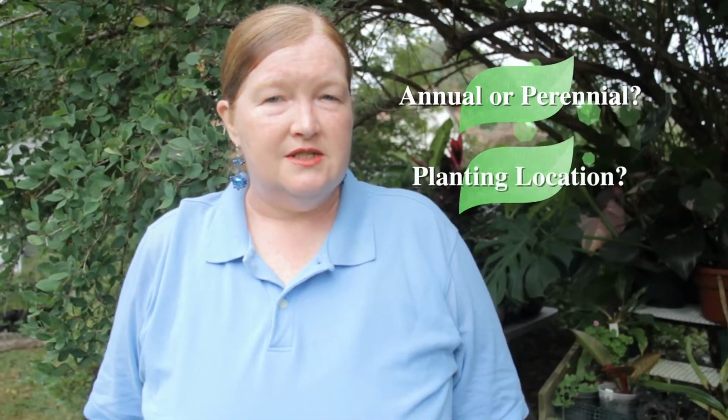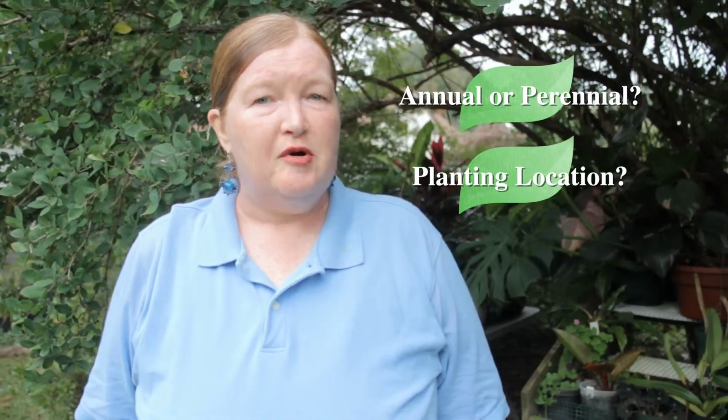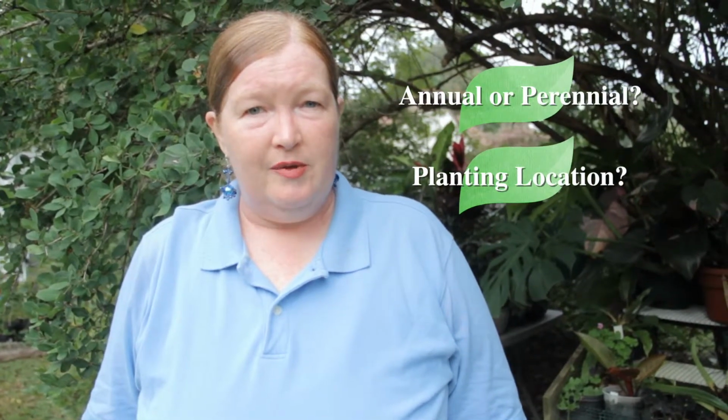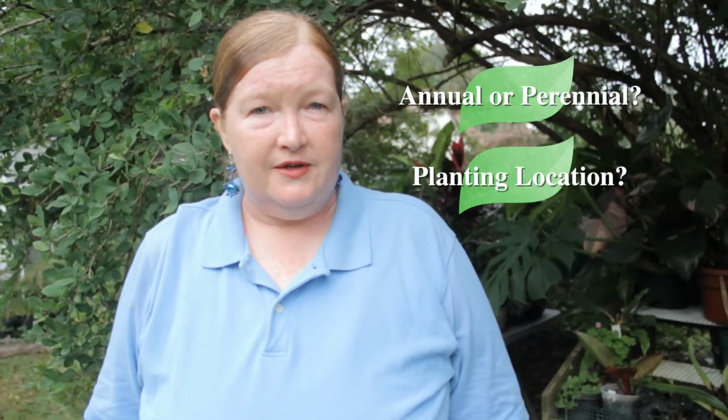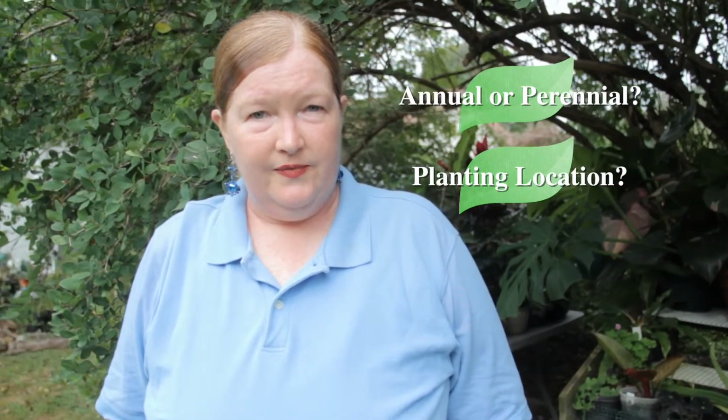Second of all, the plant itself. Where does it need to go? What kind of siting does it need? Does it need sun? Does it need shade? Can you provide the type of conditions it will need? If it's a tree or shrub, it will get bigger if it survives. So do you have the room to let it grow? Some things to think about.